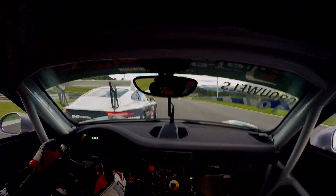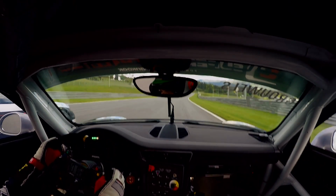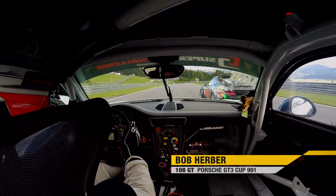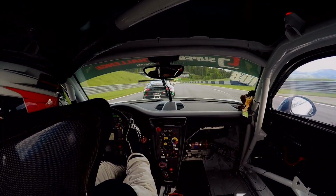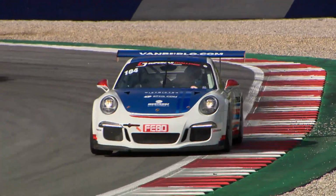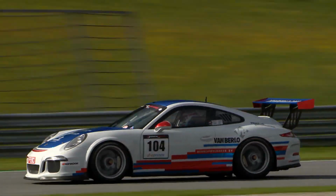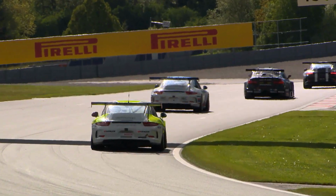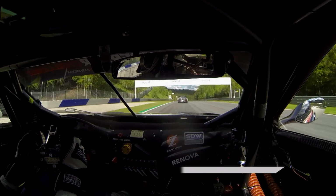And Graals with great traction there as well. Bob Herber first time out in that Porsche. His own BMW still not ready, but Roger Graals, with more Porsche experience, moves up into second place. This is Edward Graals ahead of the BMW of Peter van Solen, 104 Marcel van Berlo and Jos Janssen. So three Porsches and the BMW of Peter van Solen in the mix.